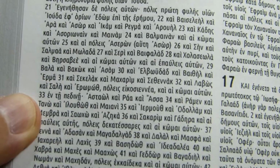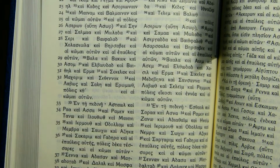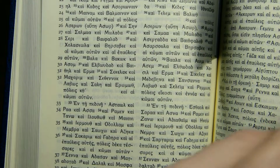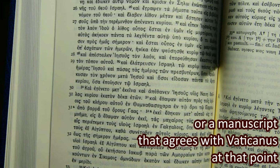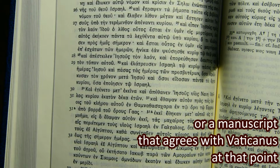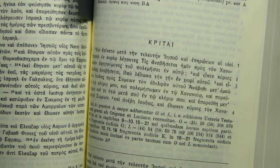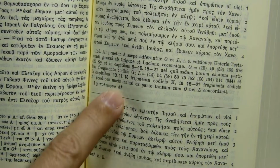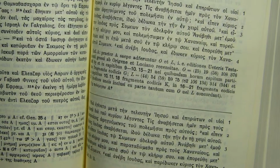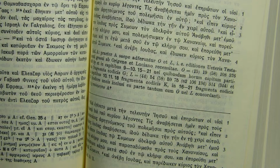It's about the fourth word in from the left of my thumb at verse 33. So it's pretty clear here, since this is Vaticanus, that in Joshua, the Greek Bible is following Vaticanus. Now another point where Rahlfs prints various editions is in the book of Judges, and here he has Alexandrinus on top, up here, and Vaticanus down below. And again, you can tell that the new book is following Vaticanus.